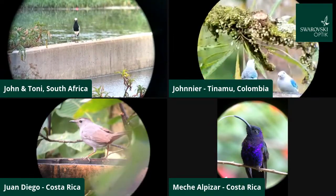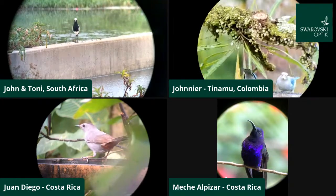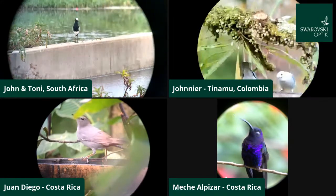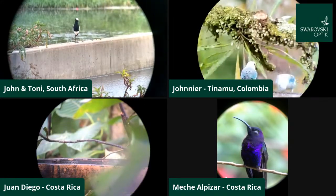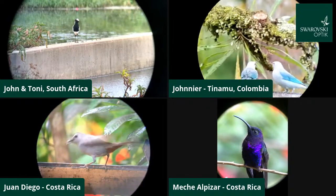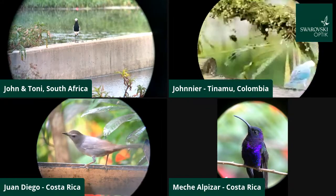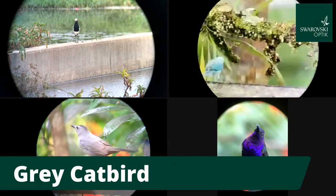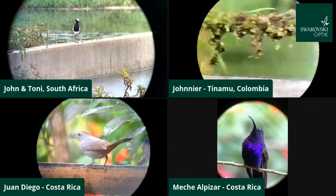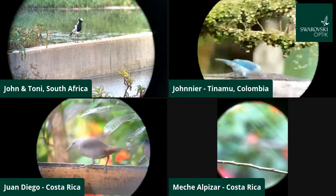Hey guys, sorry to interrupt. I have a gray catbird right now. Wow, look at that! This is the first time I see a gray catbird on the feeder. Yeah, gray catbird. That's crazy. That's great for you guys and a little bit farther from here. It's not common in Costa Rica.